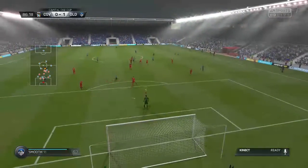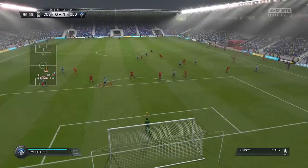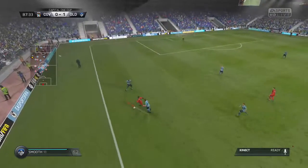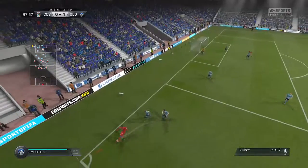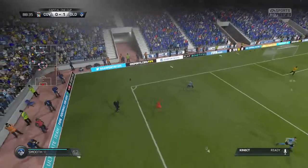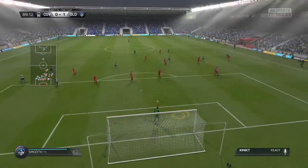Murphy. Haynes. Murphy. Chance for the cross. A real tussle between the two of them to try and get the ball. Well, this could be their last chance to salvage something from this game. Crosses in.